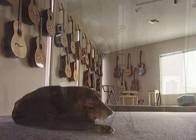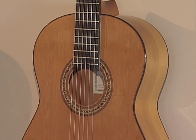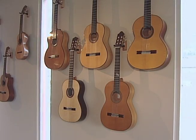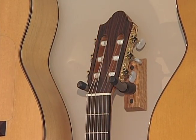Strands of pearly notes flow from strings at Trilogy Guitars. Our specialty is handmade classical guitars. Classical and flamenco builders typically build a guitar a month, maybe 12 a year. The people who are really efficient, really working hard, might build up to 20. But it takes about a month to make a concert classical guitar. A lot of these guitars are guitars you can't find anywhere else.